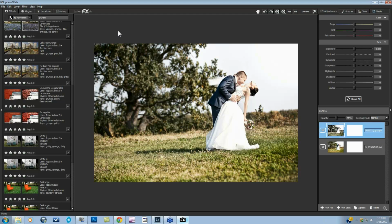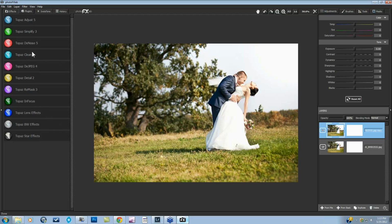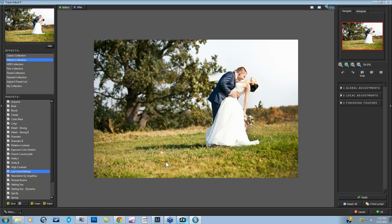Now you say, well, what if I actually want to go in and not just apply a preset? Easily able to do that. Let me just duplicate a new layer. Let's say I want to go into Topaz Adjust 5. I can just go to my plugins. All of my Topaz plugins are listed, and I can just click on Adjust 5. It will pop up immediately. Do you see how fast that is?